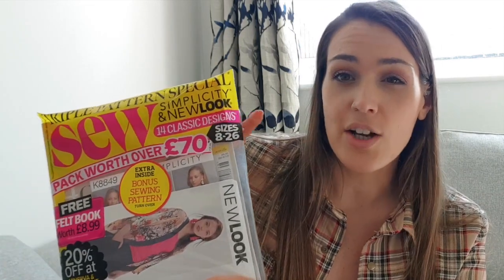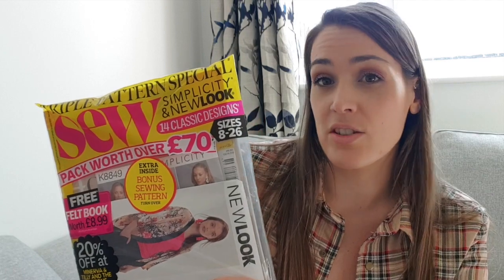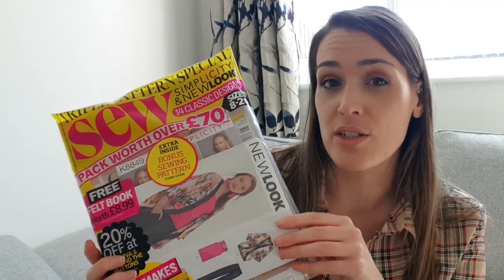The second thing is it says sizes 8 to 26. I do feel like that's quite a good size range. Like it should be quite inclusive for everybody, which is quite good. I know a lot of people struggle with the ones that come free with magazines, so I do feel like that is quite a good size range.